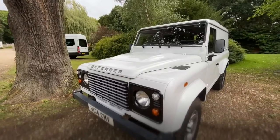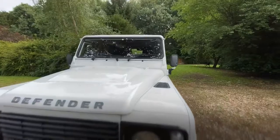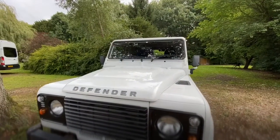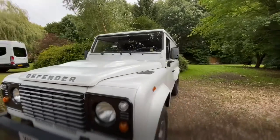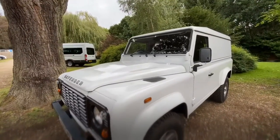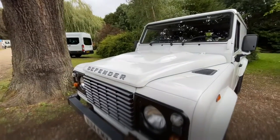This actually arrived yesterday. Unfortunately, a bird pooped on it. I didn't want to wash it because obviously you're never going to see it exactly the same when it's got water on it. It puts a sheen on it, so I thought it'd be better just to leave it and we'll do it as it is. So we'll start with the bonnet and we'll work our way around.